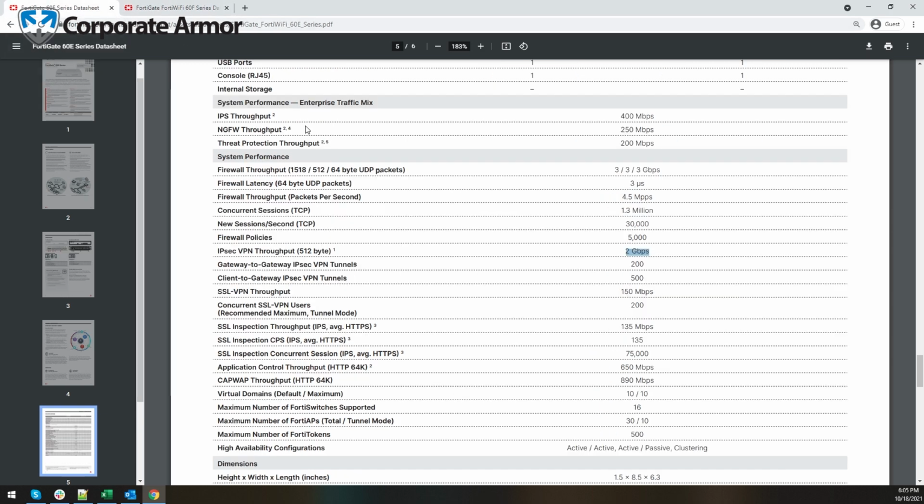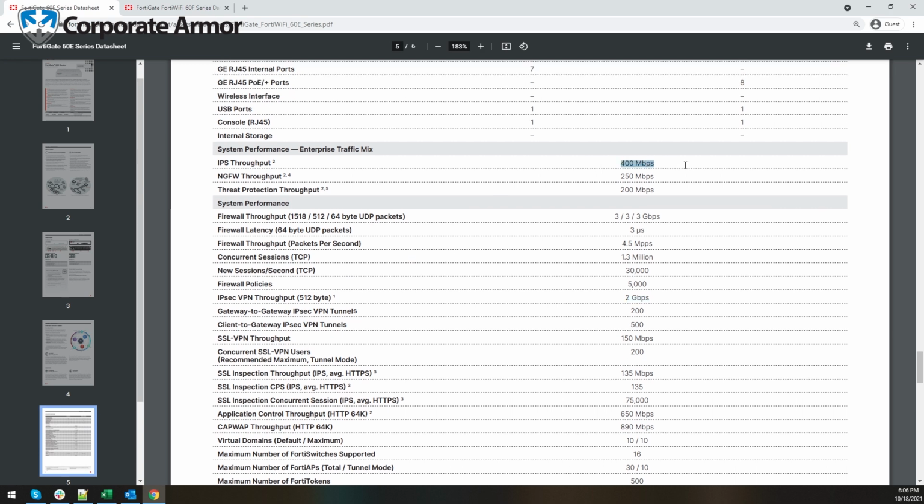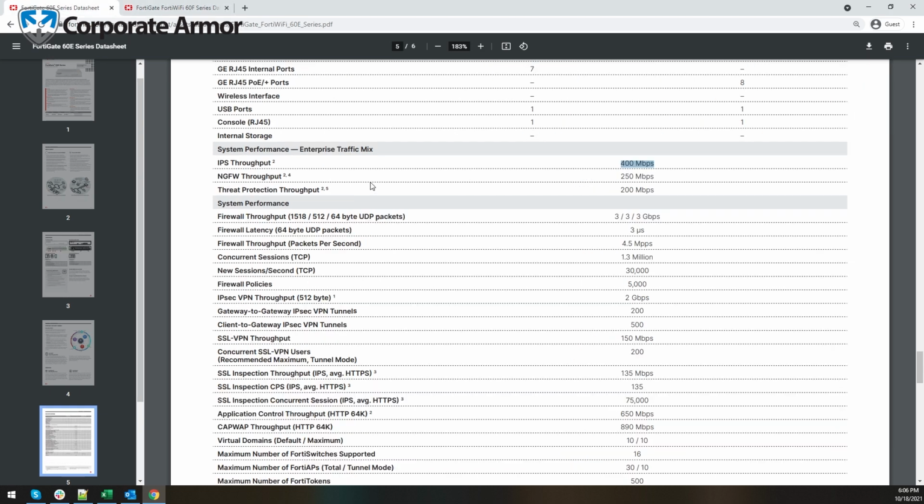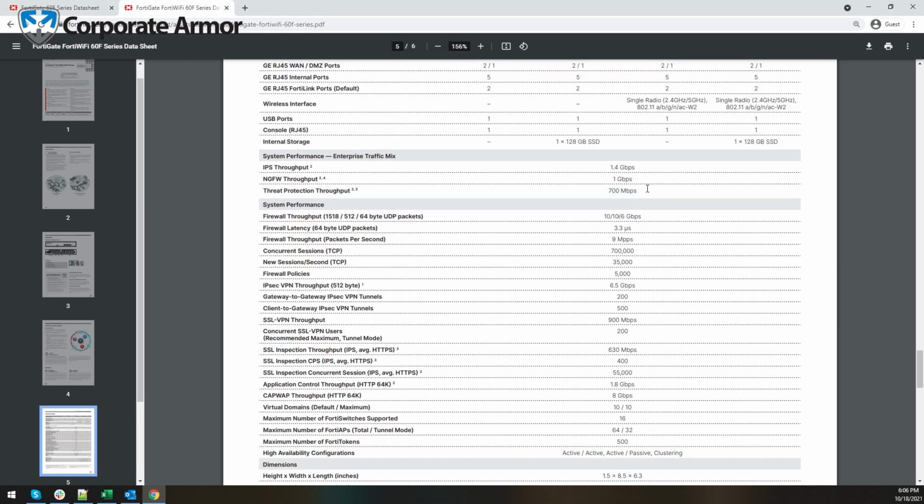And then you're looking at things like, oh, well, my IPS. Well, the 60E could do 400 megs of IPS. Well, damn, the 60F can do 1.4 gigs. NGFW throughput, which includes AV, web threat, web filtering and things like that, is 1 gig. It was only 250 megabits per second on the 60E. And then, of course, threat protect, which is just AV and some other things, was at 200 versus 700.